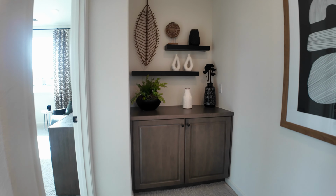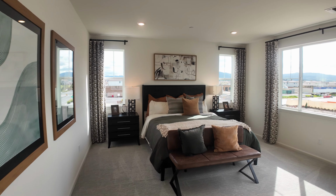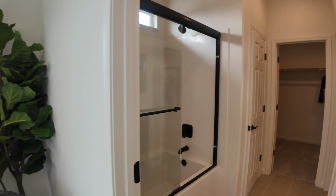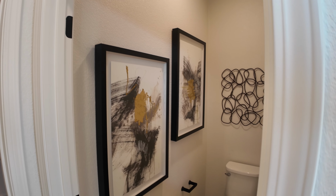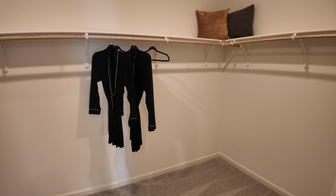As you go on up, take a look at this incredible primary. Now, a lot of styles these days not just have dual sinks, but they actually have your walk-in closet through the bathroom. What do you think about this style? Now, this is a huge walk-in closet. But are you a big fan of this? Or do you prefer your walk-in closet to be separated from your bathroom? Leave it in the comments below.